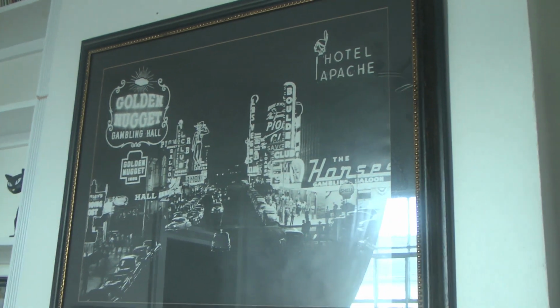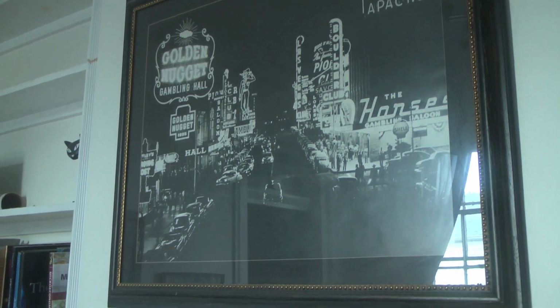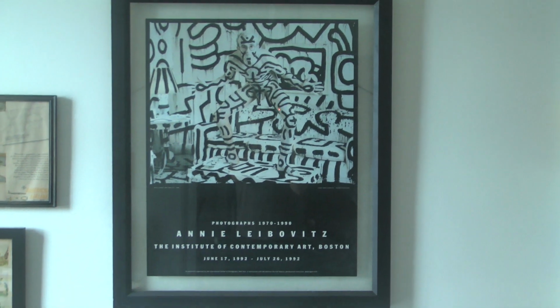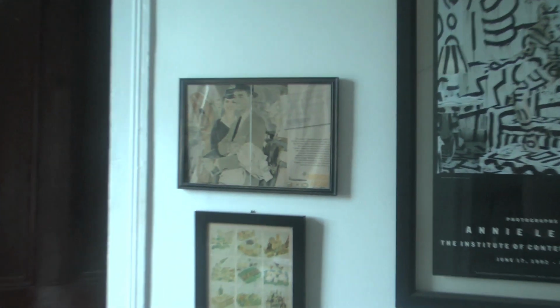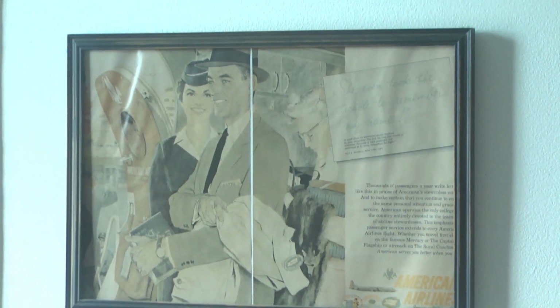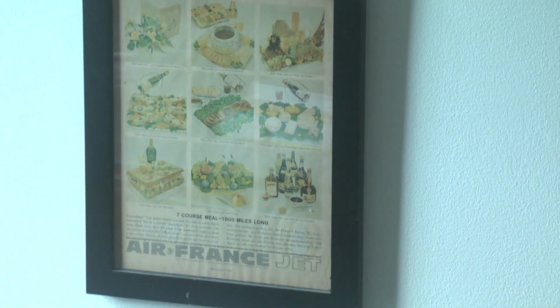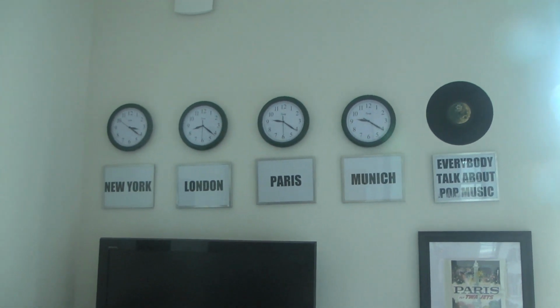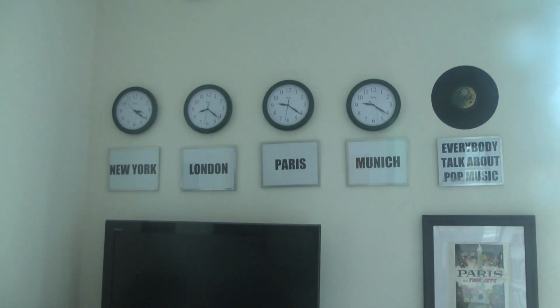Alright, that's okay. Alright, so let's go into Ben's office. This is Las Vegas in the 50s. This is his Keith Haring by Annie Leibovitz. This is his American Airlines from the 60s. Air France from the 60s. Oh, and then this little installation I made for him a few weeks ago. Do you get it?